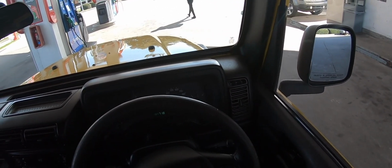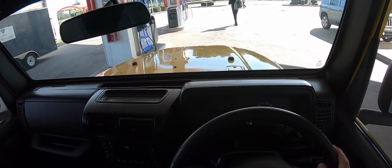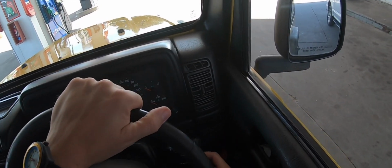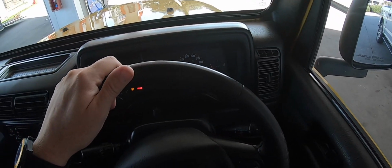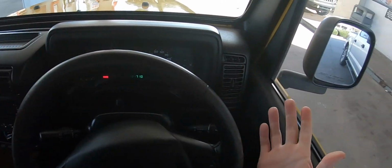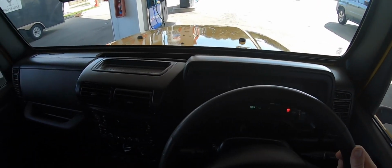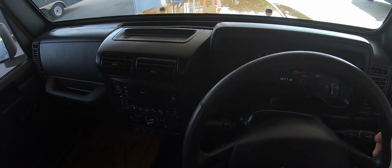Anyways, we're going to let the little Jeep run for a minute. I'm going to walk in, grab myself something to drink, and we'll take it back down the road. All right, y'all, back in the Jeep. Let's go ahead and crank her up. There you go. One turn of the key, she's up and running. That's pretty good stuff there, right? Yeah, of course it is.